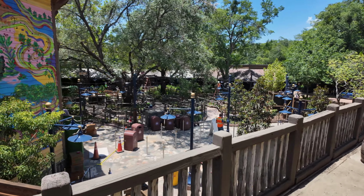Over here towards the front of the ride, they do have some new posters here. And I'll try to step back, but you can see the new entrance sign with the wait time and the lightning lane sign. You can see that the lights are a little bit in the way from this angle, but yes, they do have all the signage up for the wait time and lightning lane time.